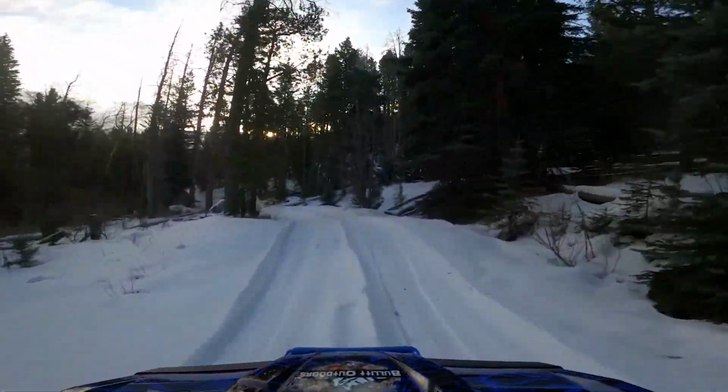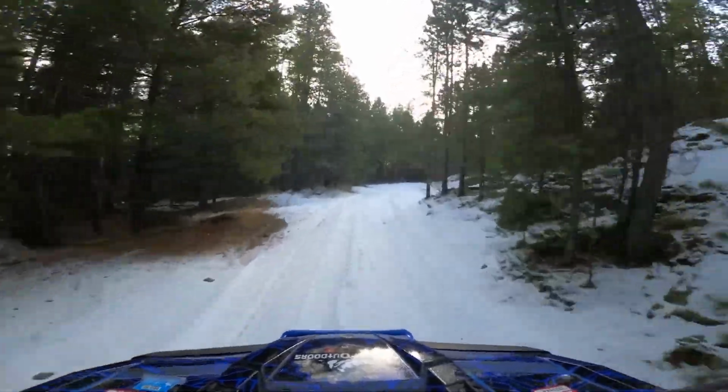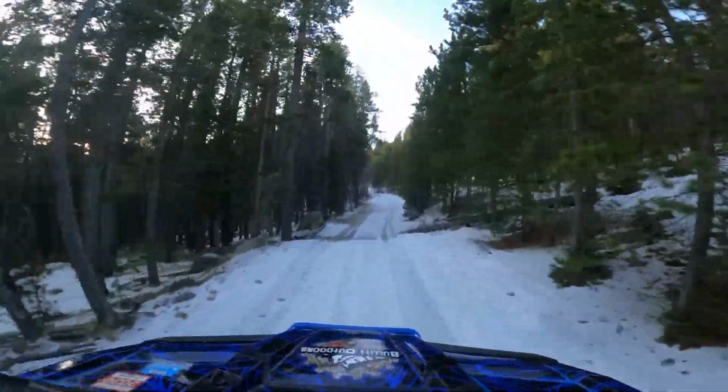So a lot of people have found ways around the gate, especially dirt bikers. It's pretty easy for them just to go between the trees to get to the top of Crystal Mountain.